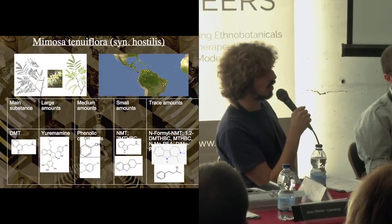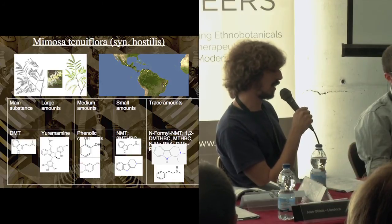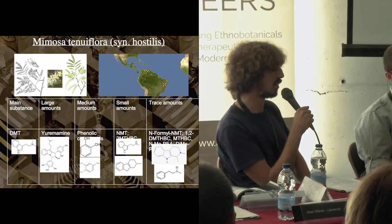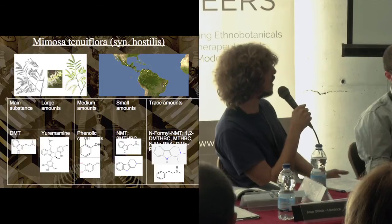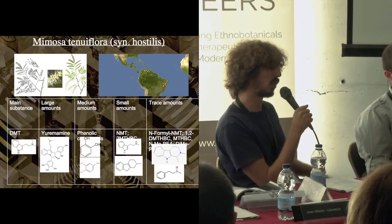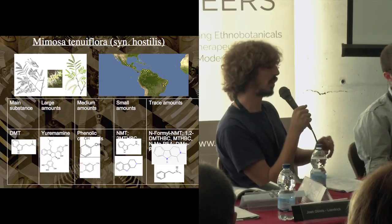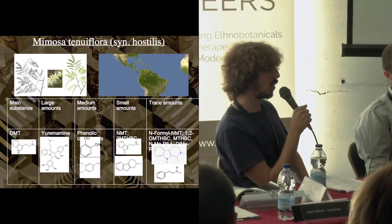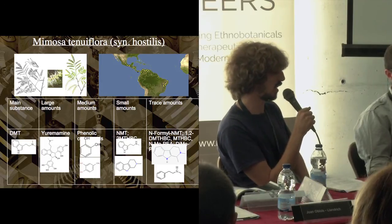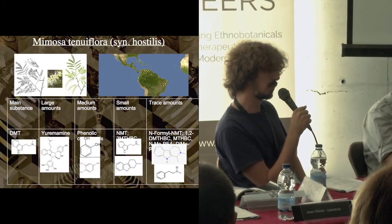And lastly, Mimosa tenuiflora, we have been doing some research on that also. It contains mainly DMT. It's a plant that has a rich ethnobotanical history in Caatinga in Brazil in the northeast. It has also been found to contain uramamine, which could be the compound responsible for the oral activity of the cold water brew of Mimosa, because when you heat it up, uramamine degrades. We also found some compounds that have been described for the first time in Mimosa that no one had found before, which include some different beta-carbolines and even some phenethylamine-related compounds.